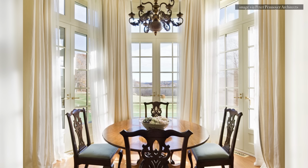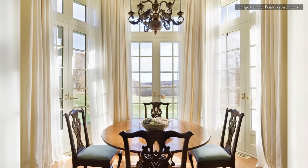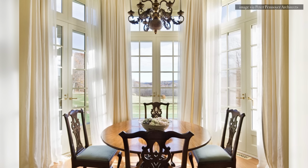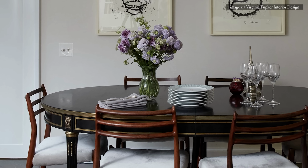Why do you need to choose paint color last? If you have a wood dining table with wood dining chairs, I know you know that wood is one of the hardest colors to match when it comes to paint. Wood tones are especially difficult to match as an afterthought.